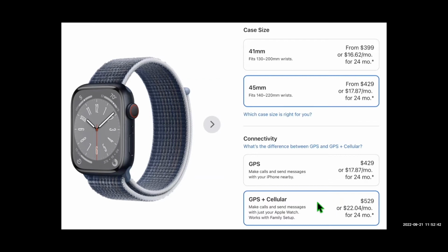And I should mention that it's only if you turn it on. So if you get the GPS plus cellular and you decide, I'm not going to turn that on right now, it doesn't start until you turn it on.